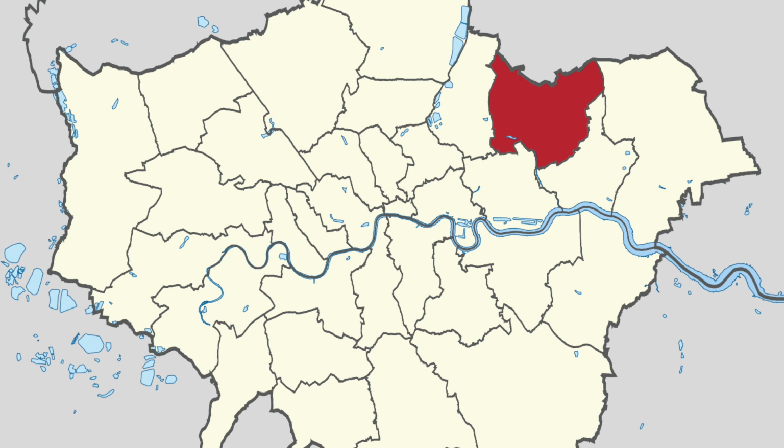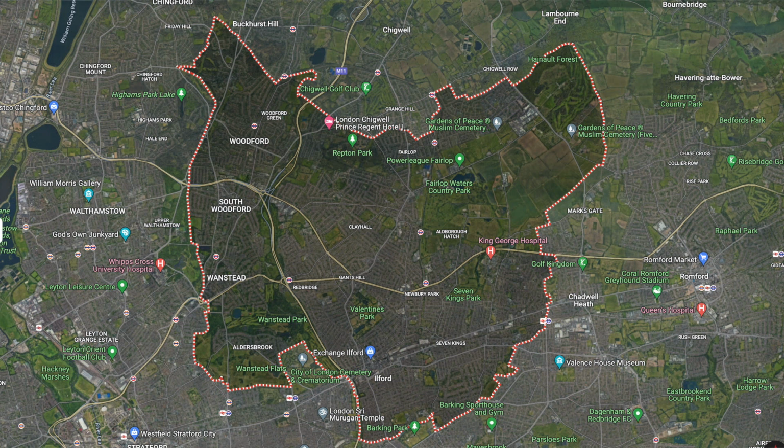Redbridge is a really interesting borough. So it's obviously an outer London borough, right on the edge of London, and the south of the borough is much more urban. The north of the borough is much more suburban, and in fact, over a third of this borough is greenbelt land. So the council owns 2 country parks, Fairlop Waters and the Hainault Forest, and both of those country parks provide huge amount of leisure space as well as biodiversity, natural green space.